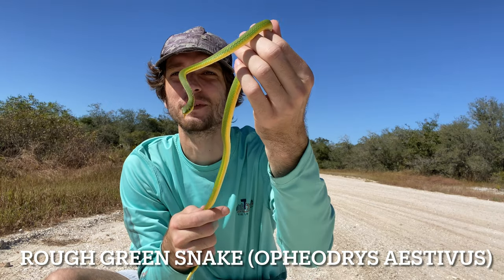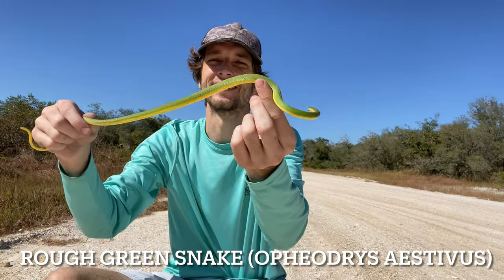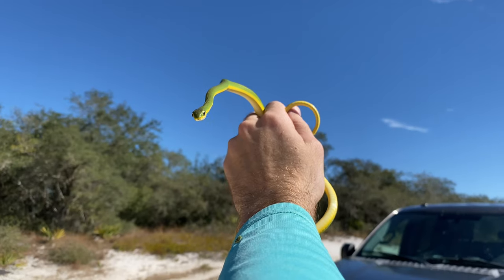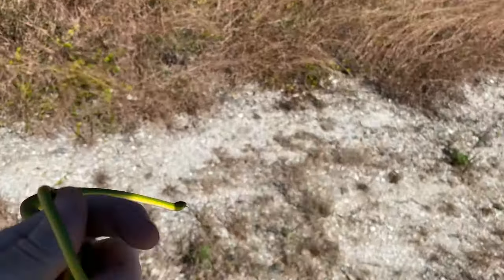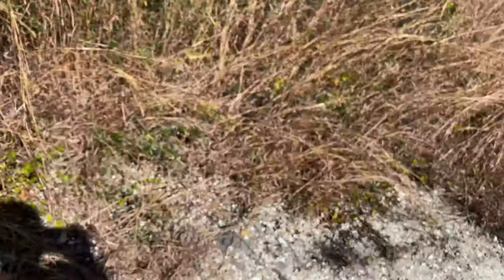Check it out, guys. Beautiful rough green snake crossing the road. Just neon green, neon yellow. How beautiful is that? Day, guys. So we got a corn snake, a nice little black racer, and now a rough green snake. Let's keep it going.